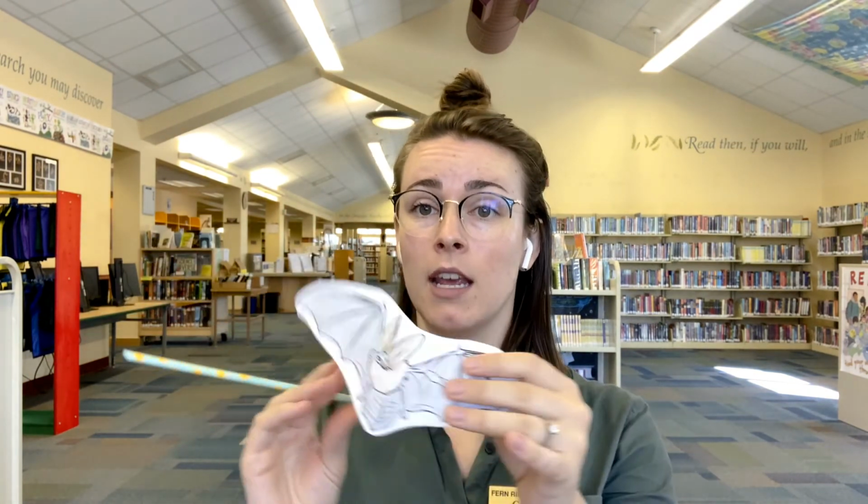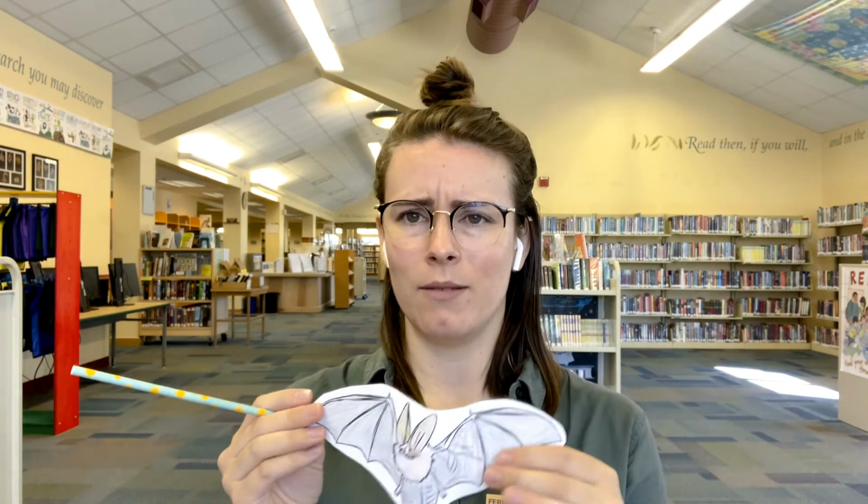If you guys wanted to color both bats and just switch out the bat to see if one flies better than the other, that would be a really cool alternative activity to do. And that is going to be the last activity that I'm going to show you guys how to do today. There are 4 activities total. The 4th one is totally optional.